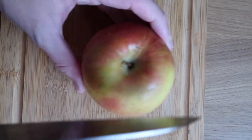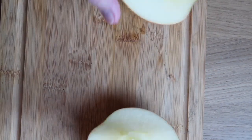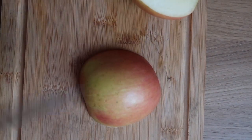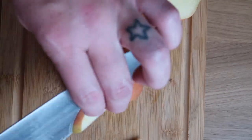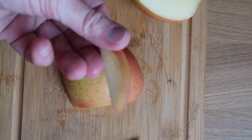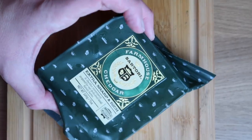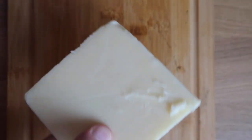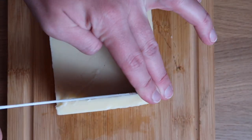All right, now I'm just gonna chop up my apple like I did before. Gonna cut down, get my little seed out, and then slice it very thinly so that you can layer the apple, the cracker, and the cheese together and get it all in one bite. And I'm gonna open up this farmhouse cheddar. This is kind of soft. I'm excited for this. Okay, let's see how it cuts.